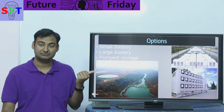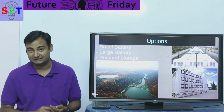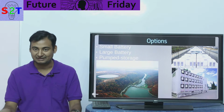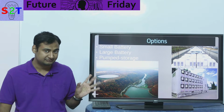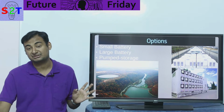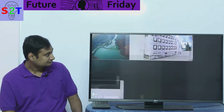However, you can understand, first you have to find a place where you have abundant water, then you have to find a place where it has abundant height variation. It's not like if you have a flat land and a sea there, it's going to help you out. So it's very location specific. Now height is very easy to find, but a sufficient amount of water is not cheap. So these are our options.